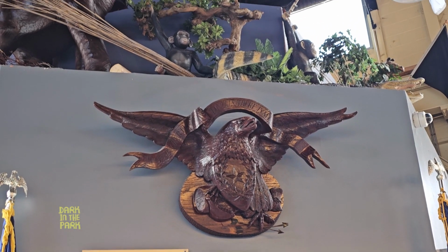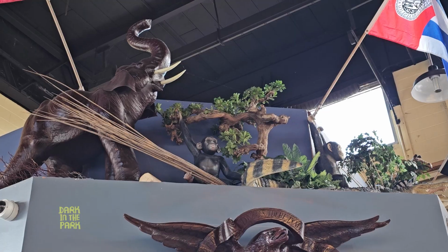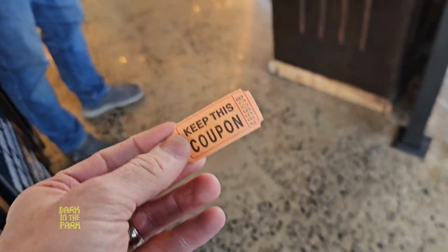And they have some other figurines in the building. I'm not sure of the history of these different characters. All right, there you go.